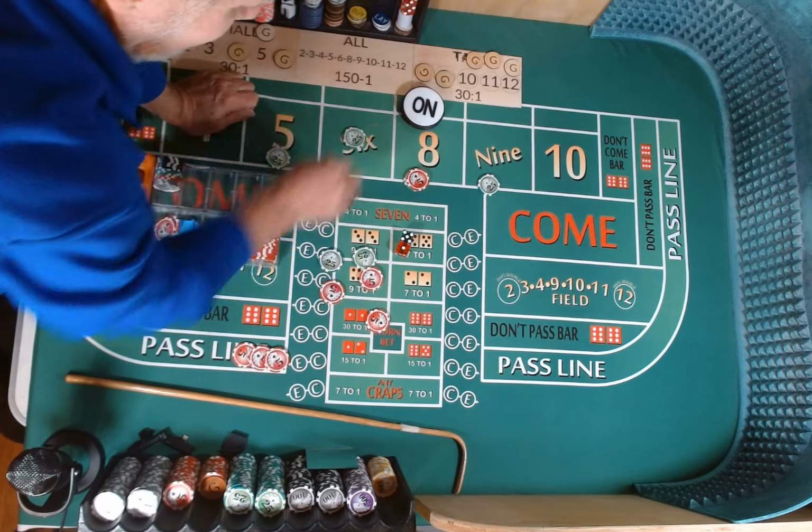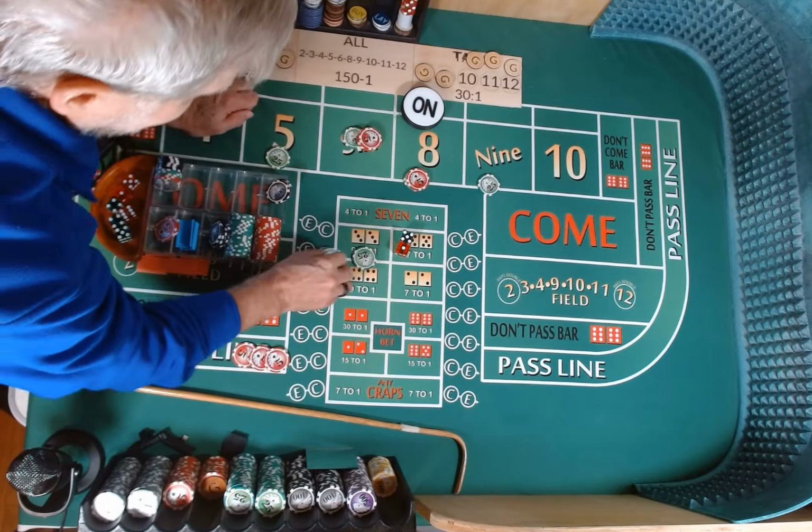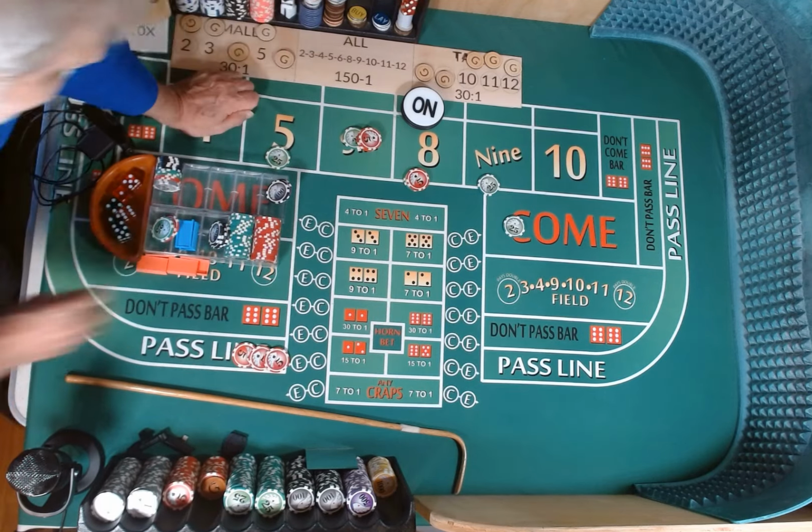Come bet travels inside. We're going to put $15 odds on that. A $25 come bet. And we're going to rack 25.